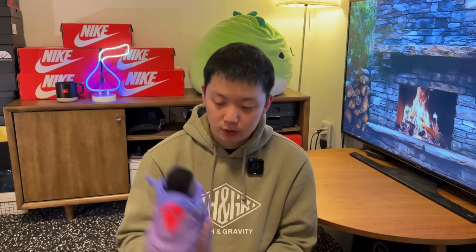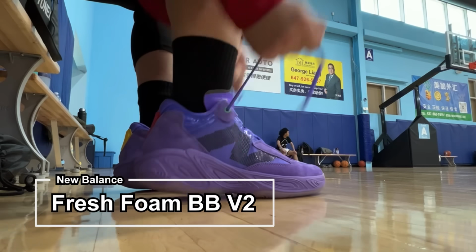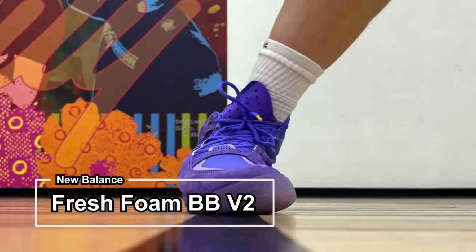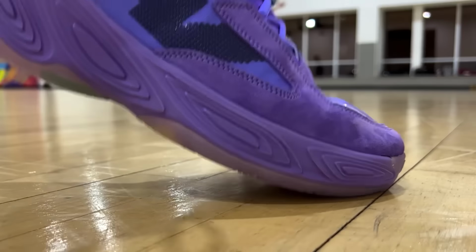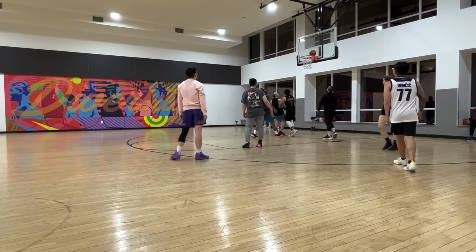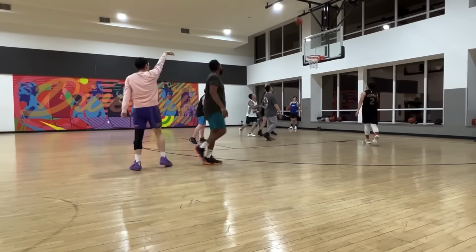Okay, the first shoe on this list, this was actually the first one that came to mind when I think of bouncy hoop shoes that dropped recently, and that is the New Balance Fresh Foam BB V2. Kind of funky looking. If you look at how stacked up the midsole is, there's gotta be something in there. Turned out there's quite a lot going on. Fresh Foam X became much more responsive compared to the first version. Impact protection is also top notch, so you can land safely too. Easy to jump with, they're about average weight, so not heavy.